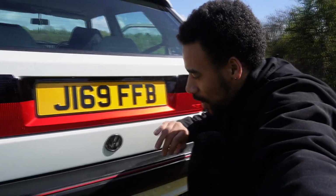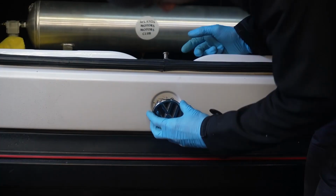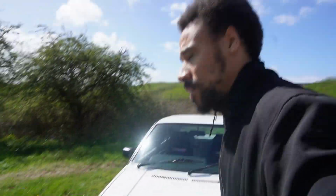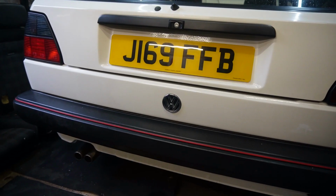After that, we wanted to sort out the rear VW badge. It was not to my taste and I didn't think it really looked good on the Mk2 Golf. So we ended up sourcing a genuine one and it looked loads better. In the same video, we ended up throwing in the towel and buying a brand new aftermarket red stripe front grille because they were impossible to find a genuine used one.